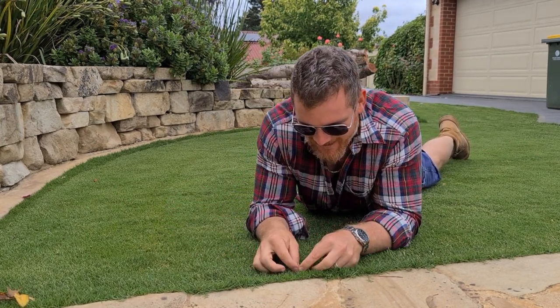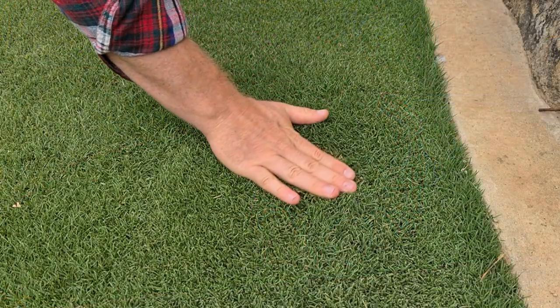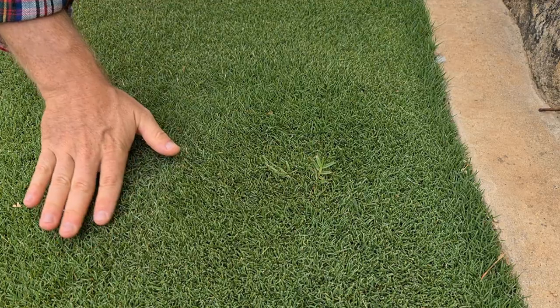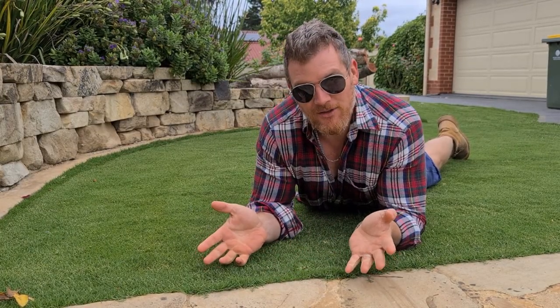Anyway, have a look here. Who's this little scallywag? This little rat bag that's popped up in my lawn here. So you might not be able to see that too well. It's a bit of Kikuyu, so it's a little bit unfortunate, but hey, c'est la vie. So what I'm gonna do is actually paint on a little bit of Roundup.